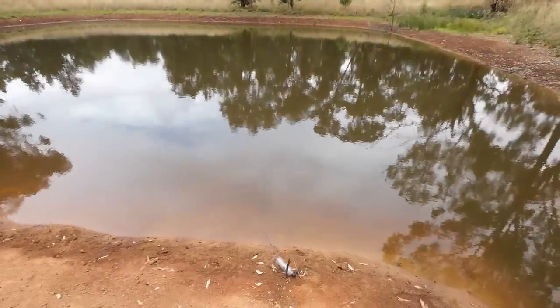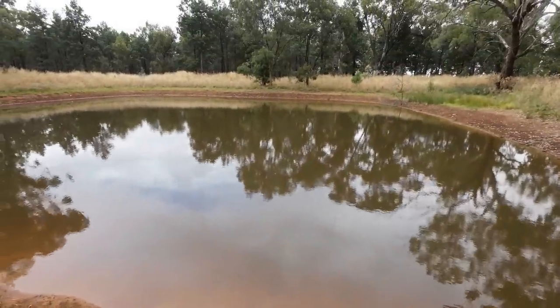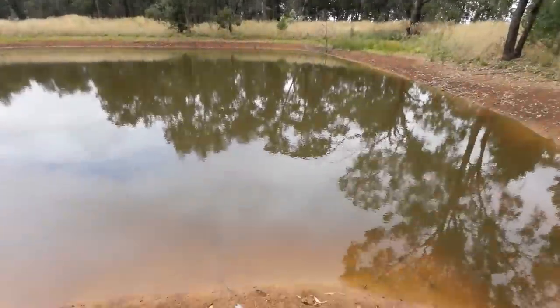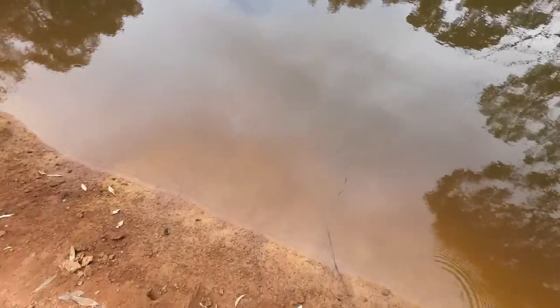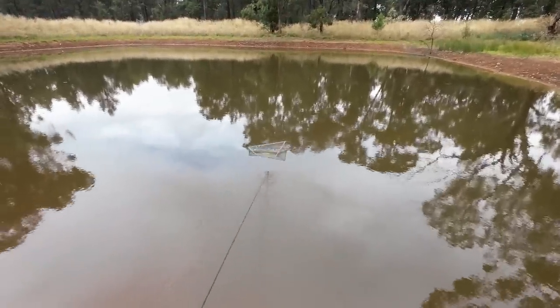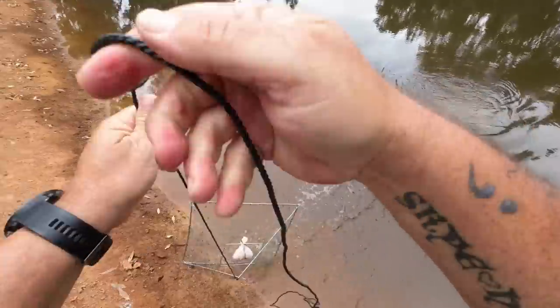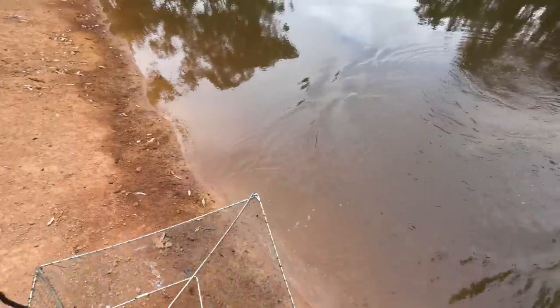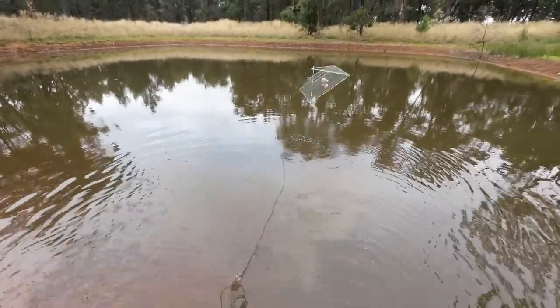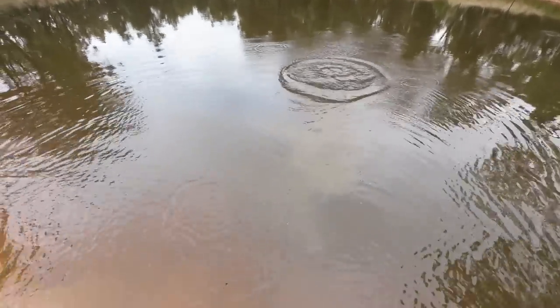Right, now it's time to check the nets. Well, it's probably not time, but it's been about 20 minutes. That should be long enough. I'm going to start here, work my way around the dam. Got lots of things against me today. Well, ain't nothing in that one. I don't know whether to go out far because it's deep, or in close, or what to do.